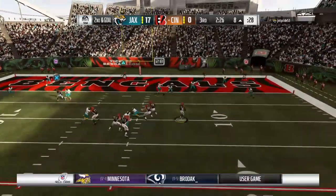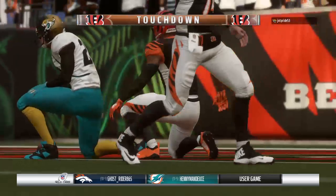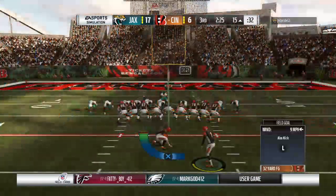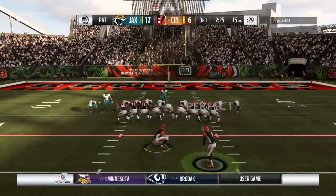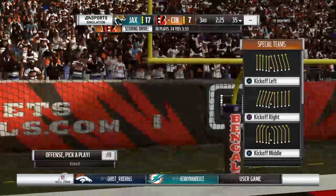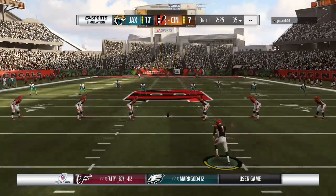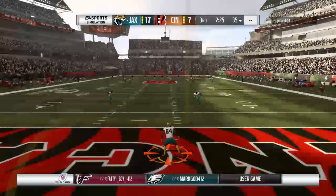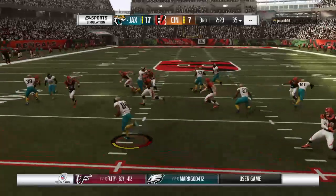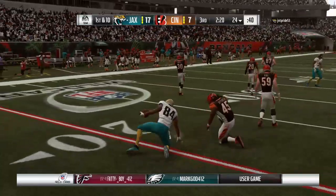Dalton here from the gun. Flush to his right. Looking for Boyd, and he's got him. Touchdown, Bengals. Tyler Boyd from 8 yards out, and the Bengals are able to draw a bit closer. Tavecchio good on the extra point, and that'll cut the lead to 17-7. Tavecchio now to kick this one away. That'll be taken in the end zone. And he'll bring it back to just about the 25, call it the 24-yard line.